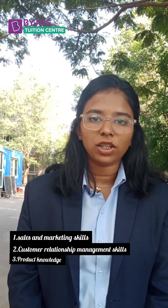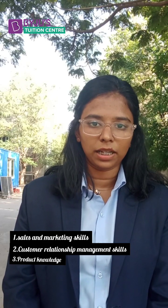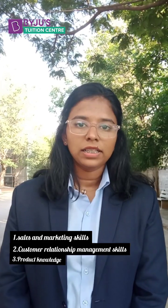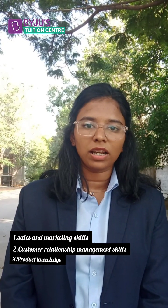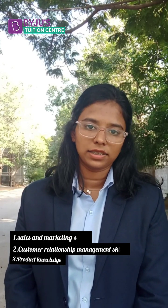Business development executives at Byju's gain a deep understanding of the Byju's learning program and its benefits. This product knowledge can be valuable in a variety of other roles such as sales, marketing and customer support. In addition to the skills and knowledge mentioned above, business development executives at Byju's also develop a number of other transferable skills such as communication, problem solving and teamwork.